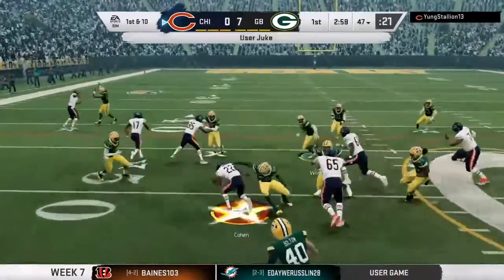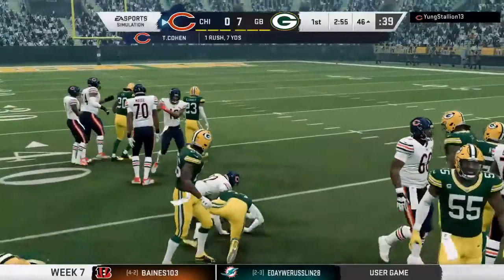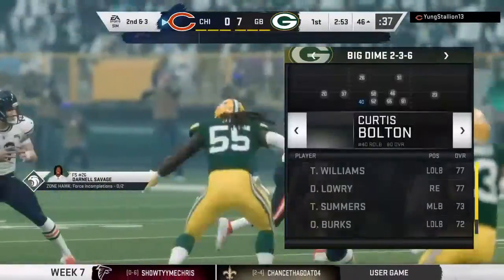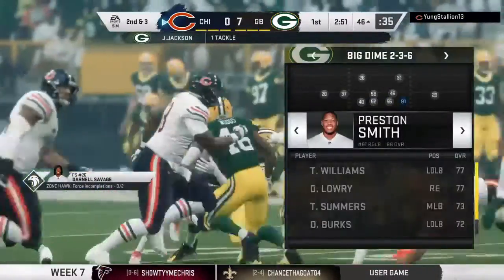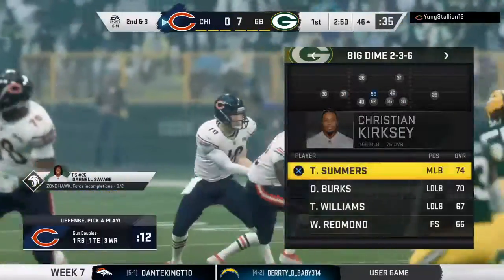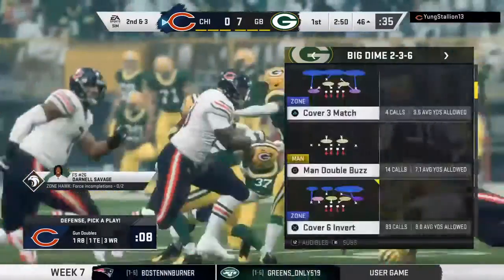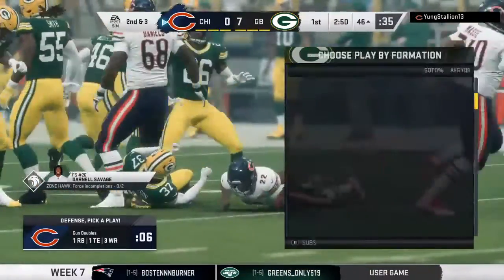Here's the first carry for Tarik Cohen. And this will be taken across midfield and into Green Bay territory. 7 yards on the pickup there, and it'll leave him with a 2nd and 3. It's a gain of 7. Brings up 2nd and 3 at the 46-yard line.